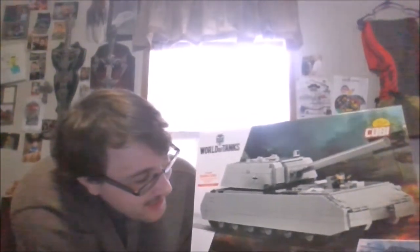And that tank is the World of Tanks Mouse. You are not scratching your eyes. You're not seeing things, audience. Even if you're high right now, you're not hallucinating. There's the company's logo, World of Tanks. Literally, they made a Lego mouse tank.